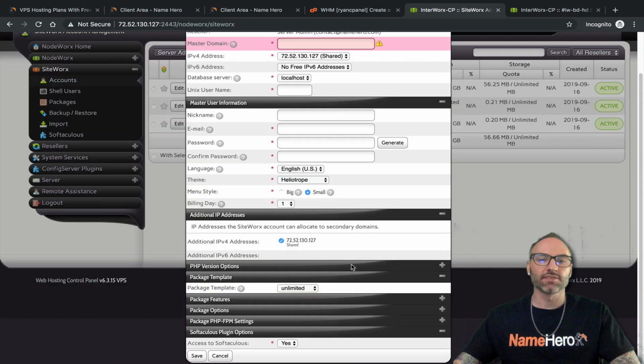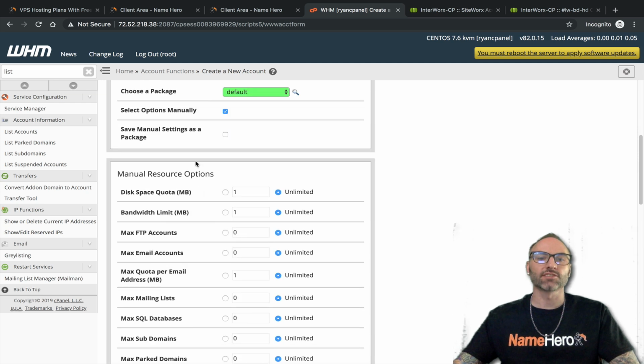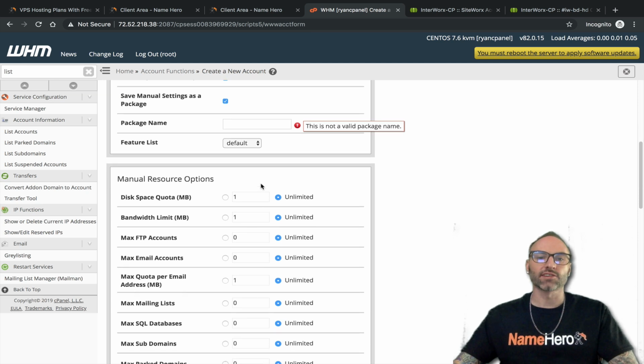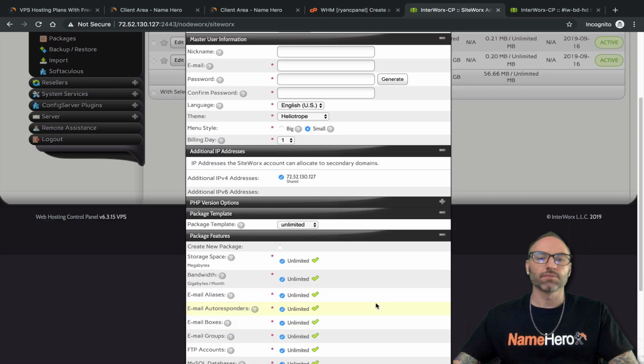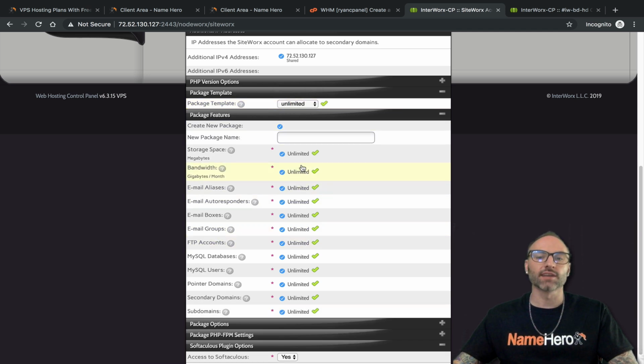They also have, of course, you can give it a different package, and Web Host Manager has this too. So you can choose a package, or you can create a manual package, and you can also save it as a package. So if you are entering these values and you don't want to enter them again, you can just save it. And that's the same here in InterWorx. If you don't have a package set up, which by default we have an unlimited one, you could create a new one and select your specific values in there.